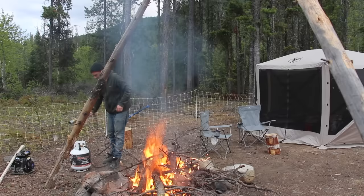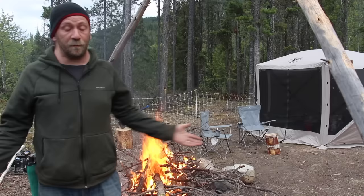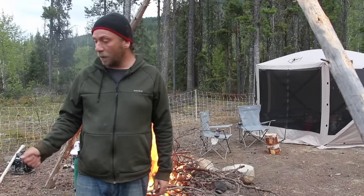Yeah, in case you're wondering, it's a 500,000 BTU Tiger torch. I bought it for $20. And left full open, that thing would run probably almost an hour off of a 20-pound cylinder. So there you have it. I'm gonna start prepping dinner and do a quick tour of the camp.